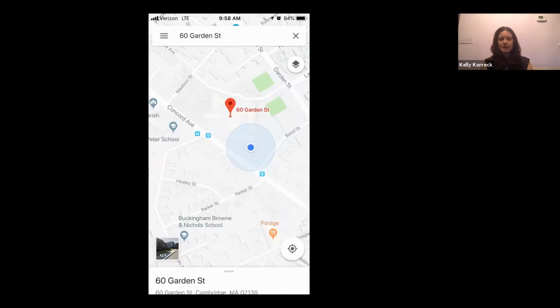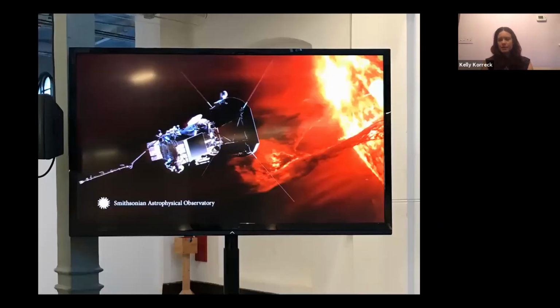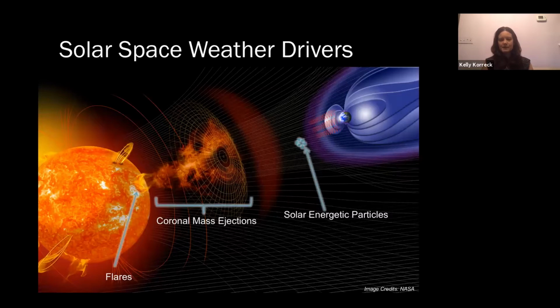Now, some of you might have used a GPS to get someplace. And that's a very useful technology that we use. We also use our television, especially right now, lots of time spent with Netflix or Hulu or whatever else, watching TV. But all that could be interrupted by those space weather drivers that the sun creates.